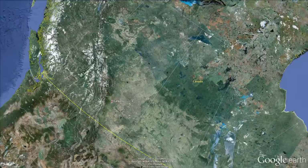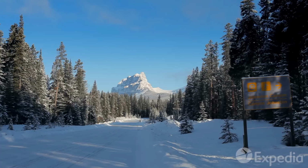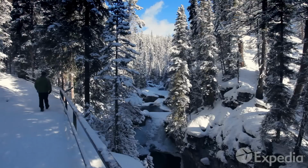Johnston Canyon is located in the heart of beautiful Banff National Park and is easily accessible from the Bow Valley Parkway. It's an easy walk to the canyon from the highway, where you can see the waterway flowing through the canyon before ending up in Bow River far to the south.